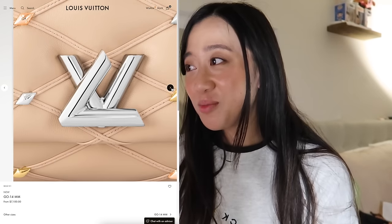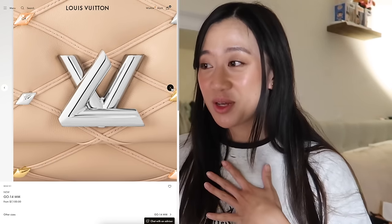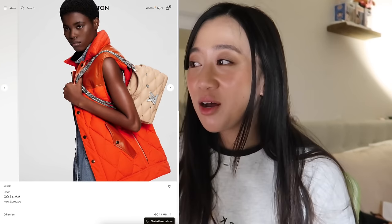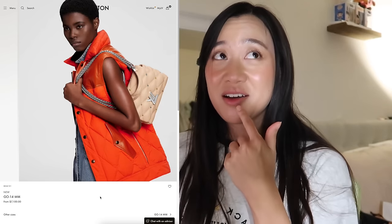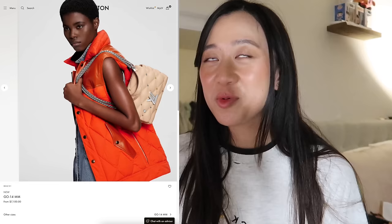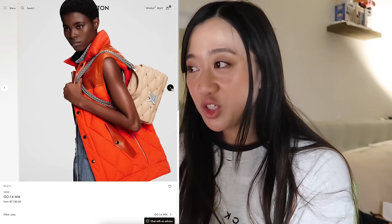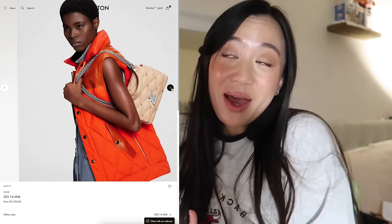Super cute. Honestly, I thought it'd be more expensive because of all the hardware bits. Like, $7,100, don't get me wrong, this is expensive, but the Go 1-4 was already an expensive bag, so I thought adding the hardware would hit it to like 8,000 or 9,000. So the fact that it's 7,100, I'm like, okay, this is the price of the classic flap medium from 3 years ago. Remember when the classic flap was like 6,800? That was already so expensive. So for it to be 2024 and this has all of the embellished hardware and it's the Go 1-4, already really expensive, I think not bad, I'm not mad about the price.